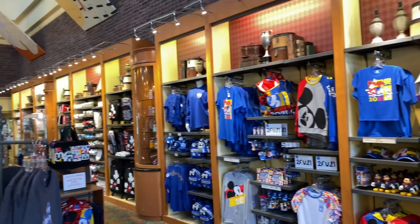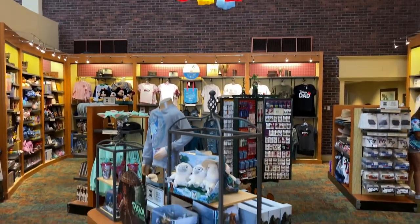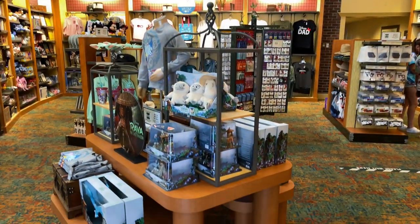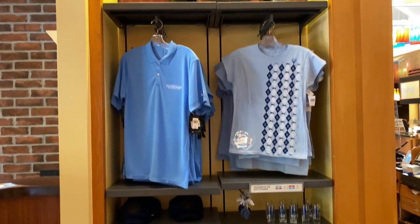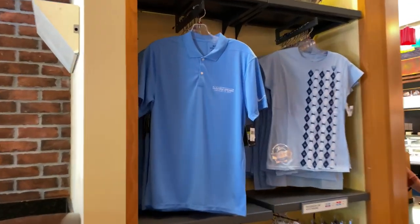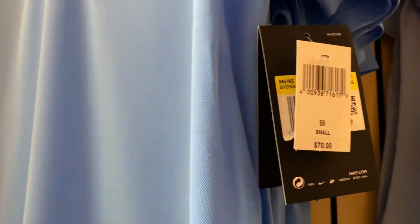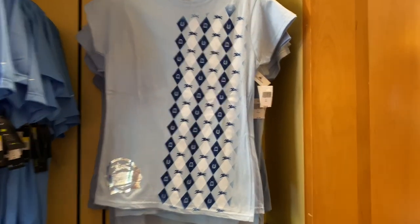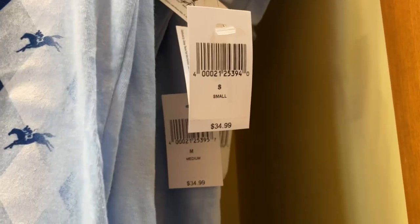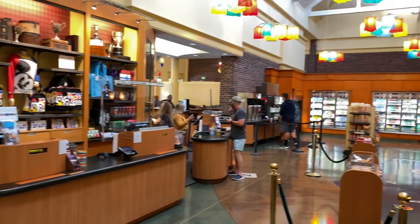Located next door to the Artist Palette is the gift shop. Take a look at all the various merchandise items they have here. They even have exclusive resort-specific merchandise. Let's take a look at this nice polo shirt here. Let's see how much it is. And it's $70. There's also this nice shirt here. Let's see how much this one is. And it's $34.99. And over to the right-hand side is the Artist Palette.